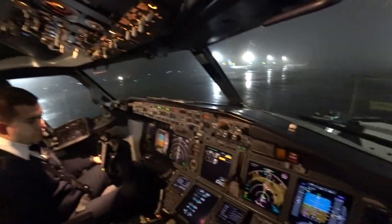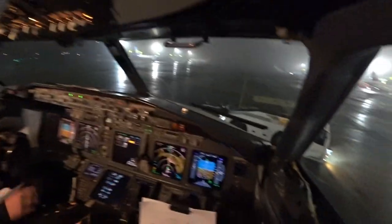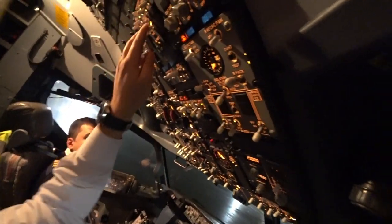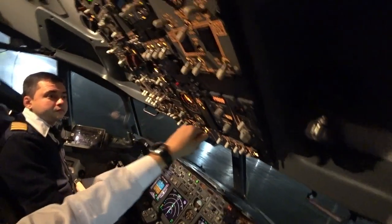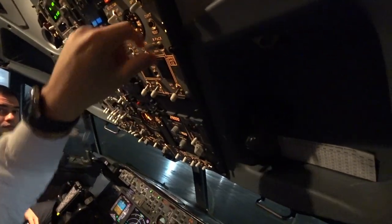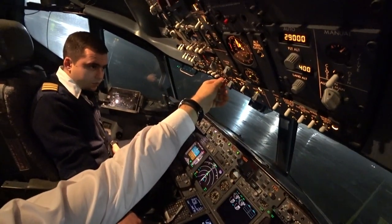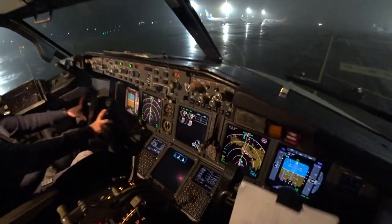Starter. Check. Ops one. GNSS one. Check. We can push on. Recall. APU. One green light. Check.